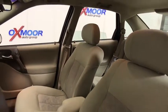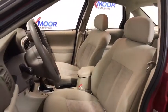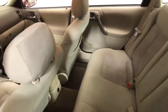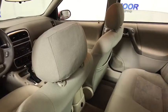Whether running to work or out for the weekend with the family, the L Series will move you with comfort and reliability. This vehicle has less than 135,000 miles. Here are some of this vehicle's great options.